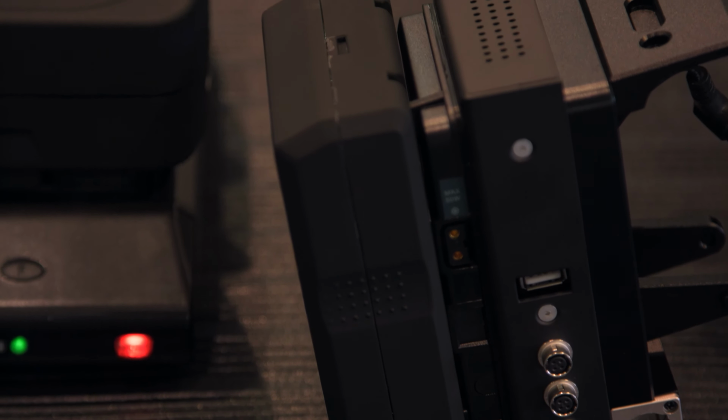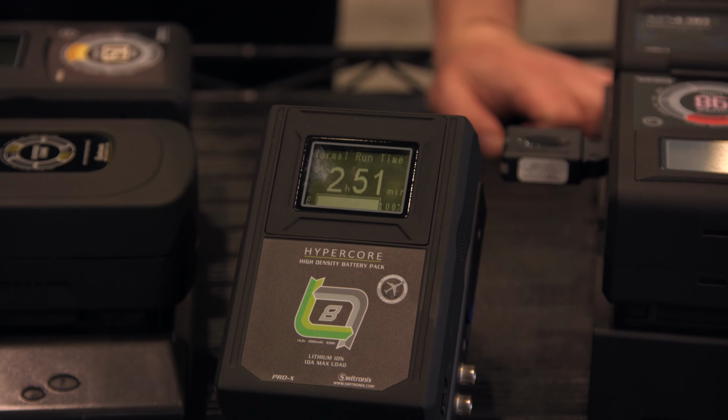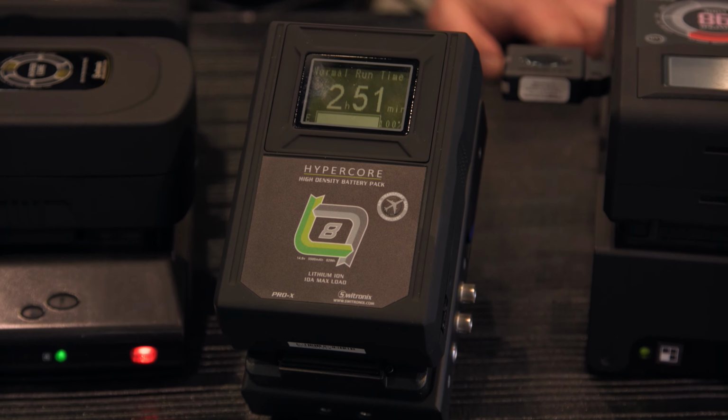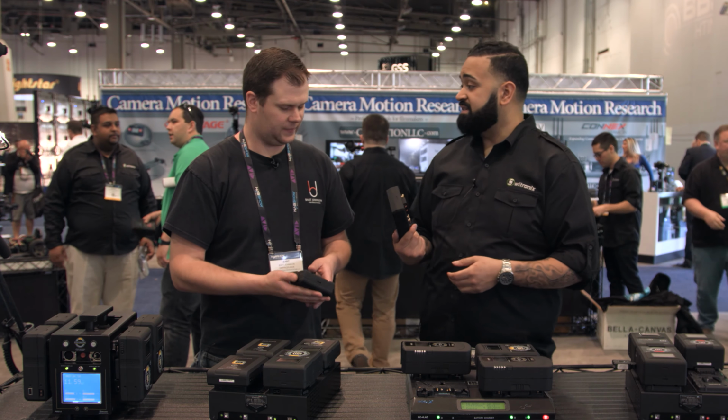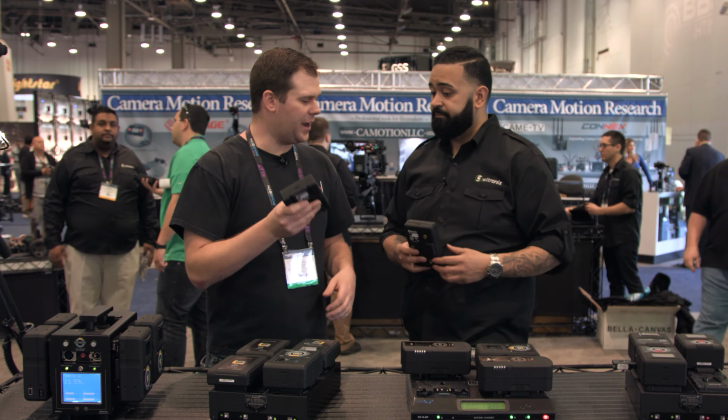HC8, 85 watt-hour, backlit white LCD, same power tap, fuel bar, power gauges on the side. Thickness has not changed, same exact battery. And the weight is fantastic too.